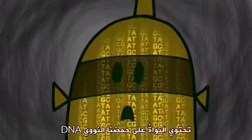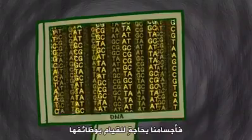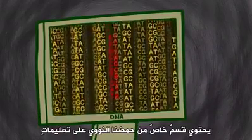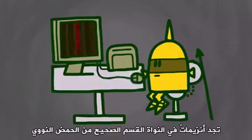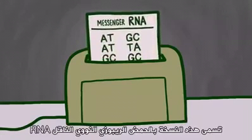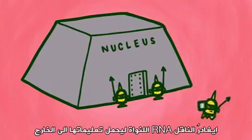The nucleus contains our DNA, the blueprint that tells our cells how to make everything our bodies need to function. A certain section of our DNA contains instructions that tell our cells how to make antibodies. Enzymes in the nucleus find the right section of DNA, then create a copy of these instructions called messenger RNA. The messenger RNA leaves the nucleus to carry out its orders.